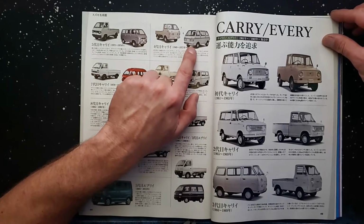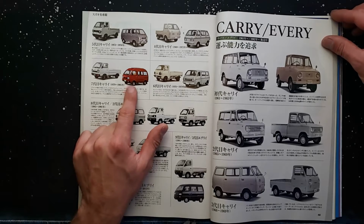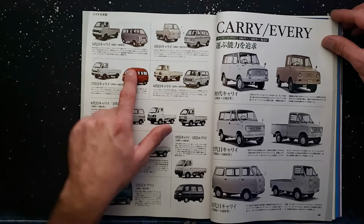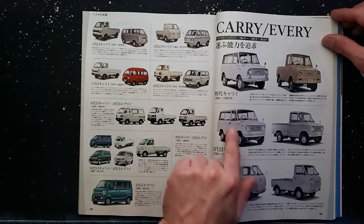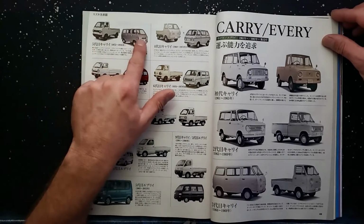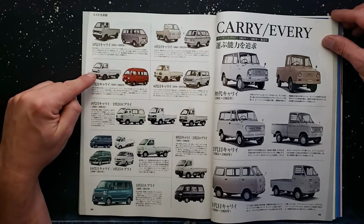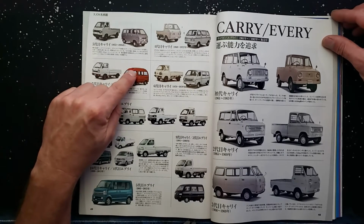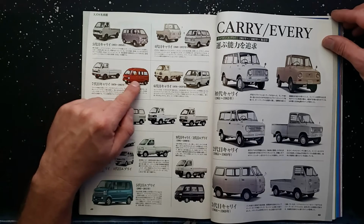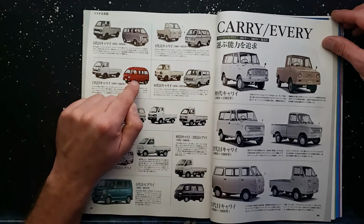That looks like an old VW kind of to me. Carry. Now we're starting to see it take a different shape, the way the roof changes like that. You can see that the windscreen and the roof are the same here. Look at the roof lines. It's like they just chopped this off to make that. But here, they actually went for a different roof on it. The windscreen might be the same, the headlights and everything are the same, and the doors probably the same, but the roof is different. Interesting.